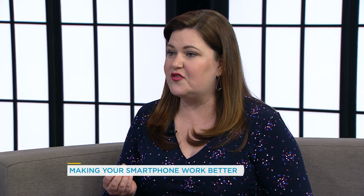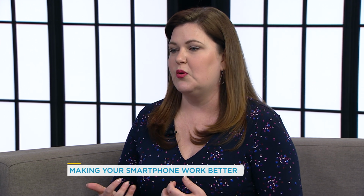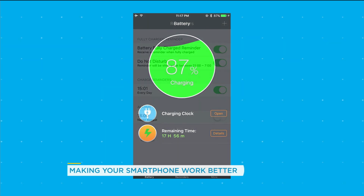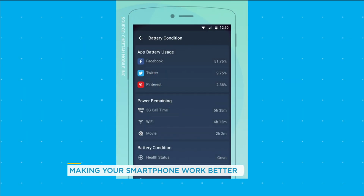So, Apple's going to release a software update that's going to give you more information about the health of your battery. Okay. But if you're on an Apple device or even an Android device, you can pick up an app that will tell you the battery health. So we're looking at apps like Battery Life Doctor. We've got all of these. They'll be linked on yourmorning.ca, so you don't have to scribble them down. But they will show you what's going on with your battery, how healthy it is, and whether or not you need to potentially upgrade.